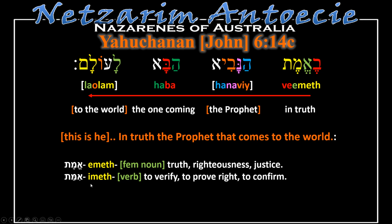Right, now I've also given you down here emet. Same root letters, but it's emet. It's a verb to verify, to prove right, to confirm. Just to give you an insight into when the vowels are different, you can use it in a different way, because this is a verb form, this is a noun form. So this is he, in truth, the prophet that comes to the world.